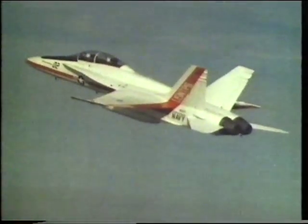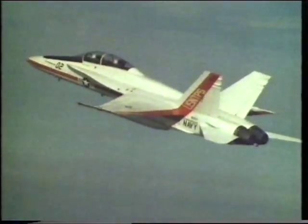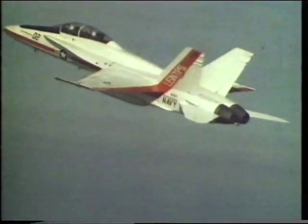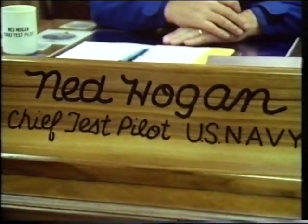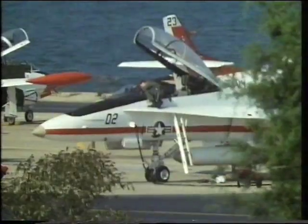Links between the Empire Test Pilot School and that of the American Navy are close, though there is friendly rivalry. Rear Admiral Ned Hogan: I'm a graduate of the Empire Test Pilot School, and I came back from England to Patuxent River. And again, I tend to have biases. I always thought the Empire Test Pilot School was the best school then because I'm the graduate. Now that I'm in charge of the Navy School, I think it's the best. And so the quality of the individuals are almost the same.